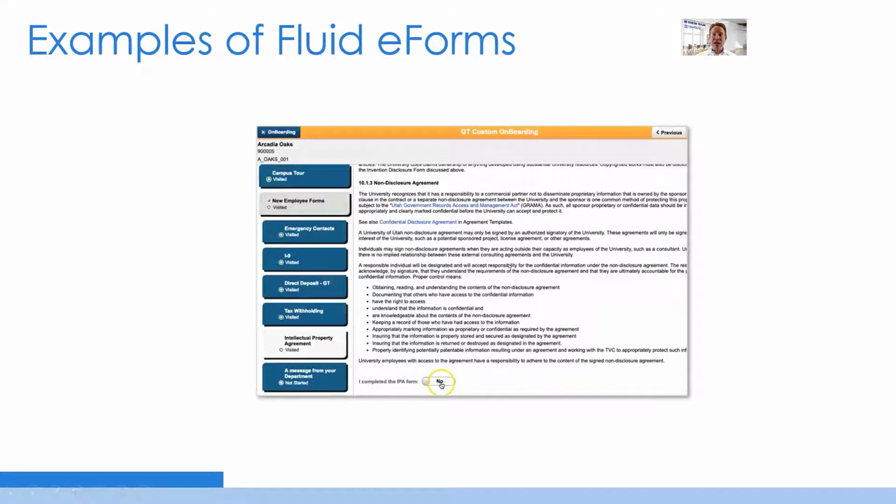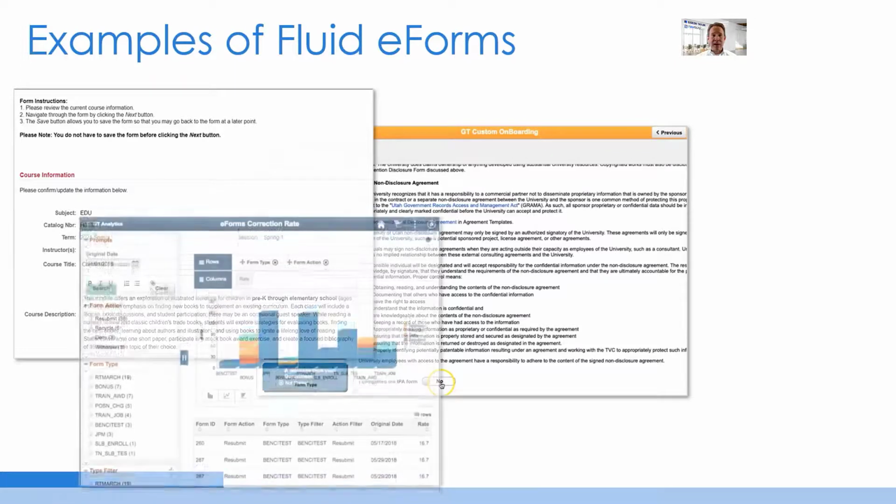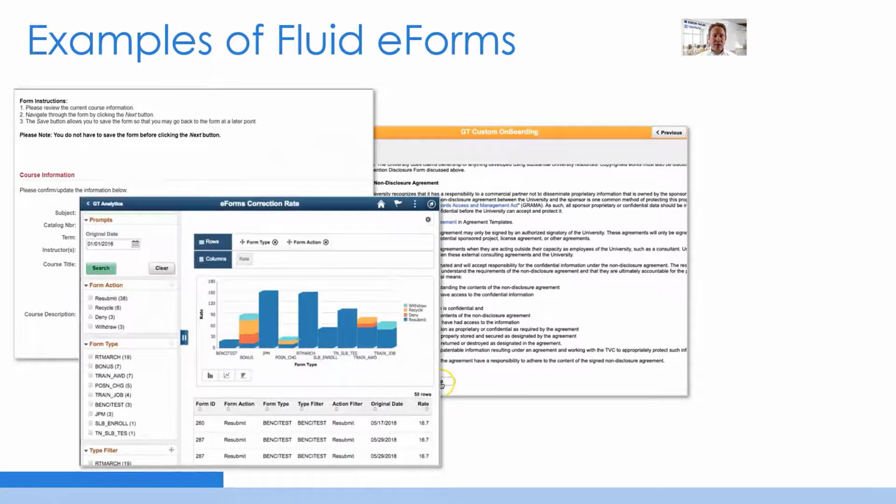This is just a simple acknowledgement form. It's got some rich formatted text within here, and then just a simple acknowledgement button at the bottom. This is a form to allow their faculty members to submit new courses to the course catalog. It's got a text formatter built into the form itself. So faculty members can highlight and embolden and italicize, underline, make any kind of formatting changes, and then have those reflected within the course catalog as it passes through the system and then updates PeopleSoft at the end.